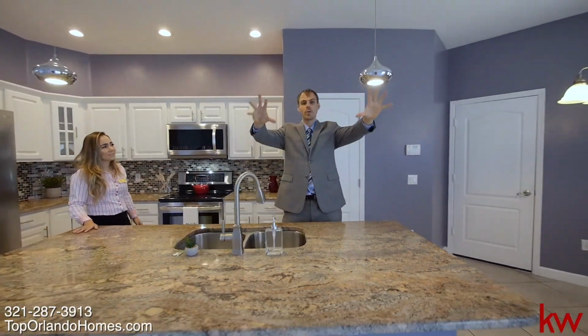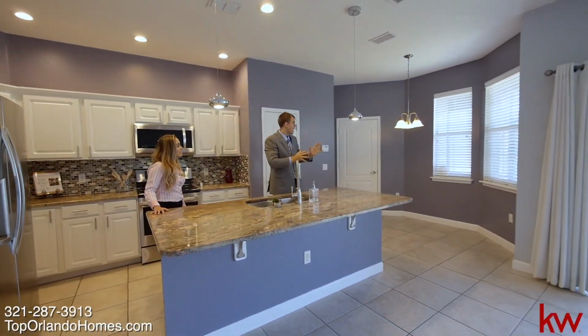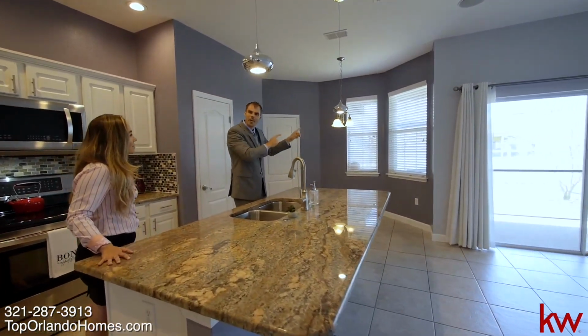Again, the kitchen overlooks the living room and then the family room addition over there. And we have a cute nook here as well, plenty of natural lighting. And so let's go check out the back.